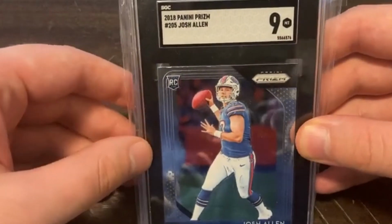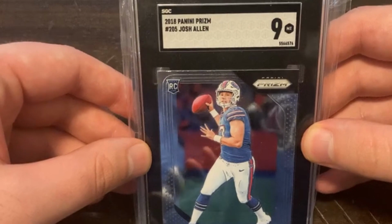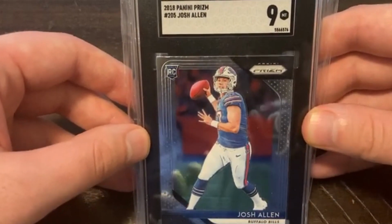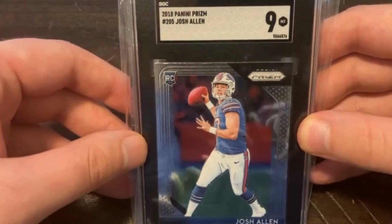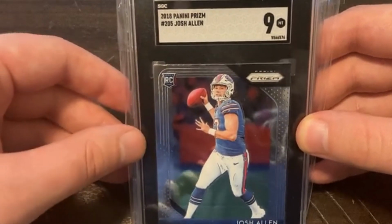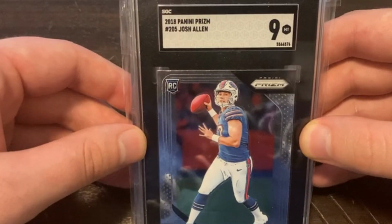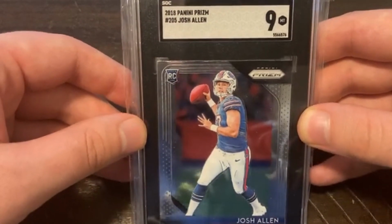and I have here a Josh Allen SGC 9 rookie card, and this card is currently trending down, actually, as a lot of hype and expectations were built into this card heading into the season, and he did not have the best game against the Steelers, so this card is trending down. But if he does have another good game, this card could spike, or if he has another dominant season this year, I do think that this card will continue going up.